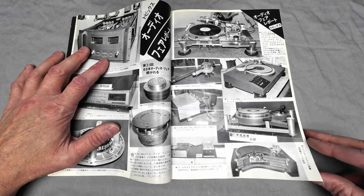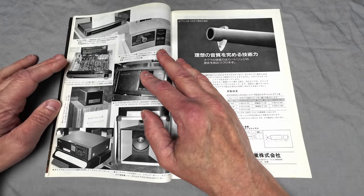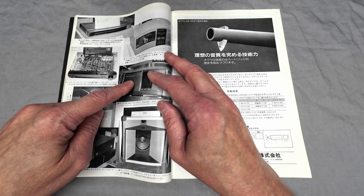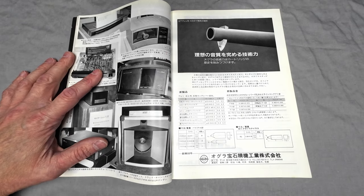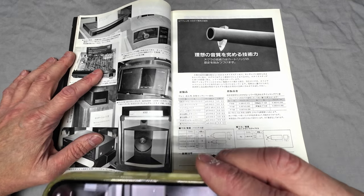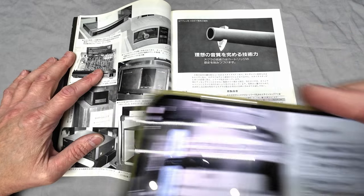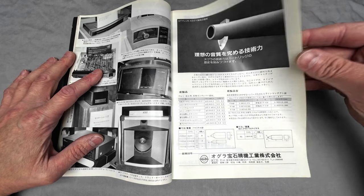I don't want to get the translate out for this one, but it looks interesting. Let's see, what do we got here? That's Kyocera down there. Sansui there. Nakamichi there, I think. That could be Nak. I don't know. Kind of looks like him. All right, let's translate that one. Lux kit. I don't know. You guys will have to tell me. I don't want to spend too much time on any one page because we got a lot of them to go through. Stylus assembly there.